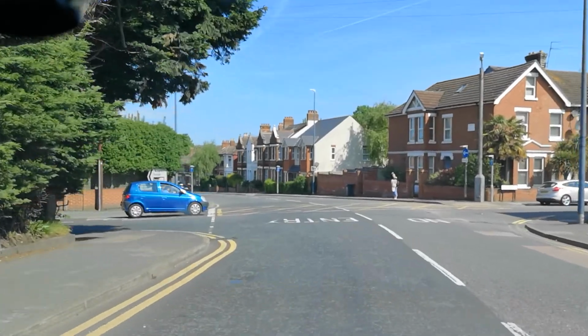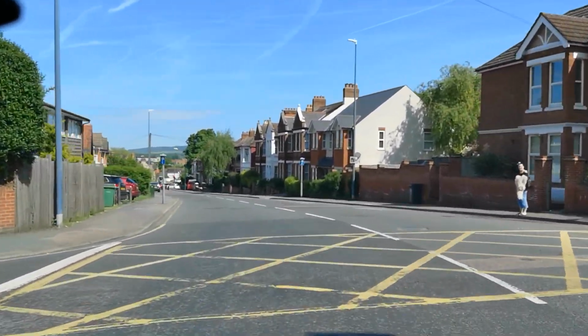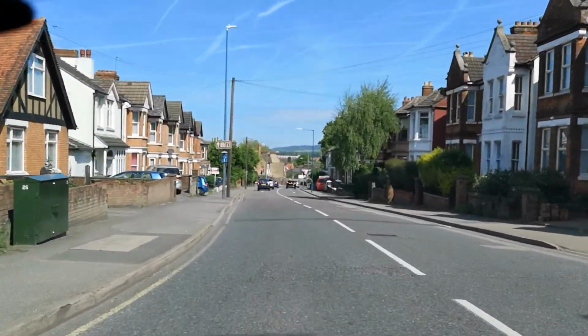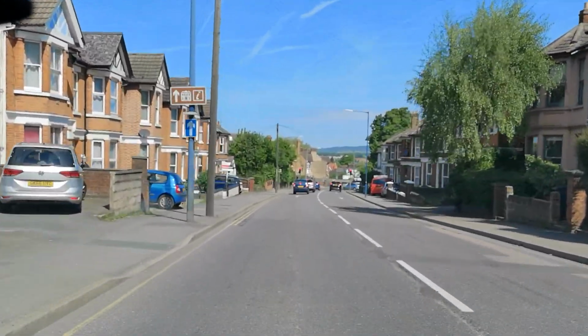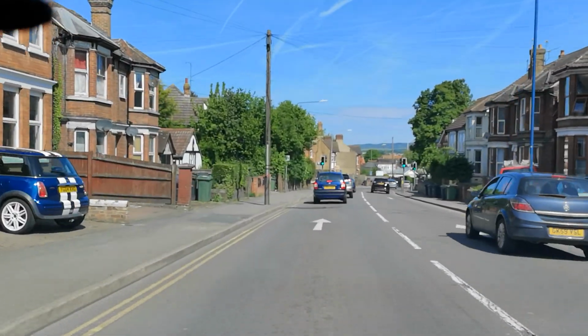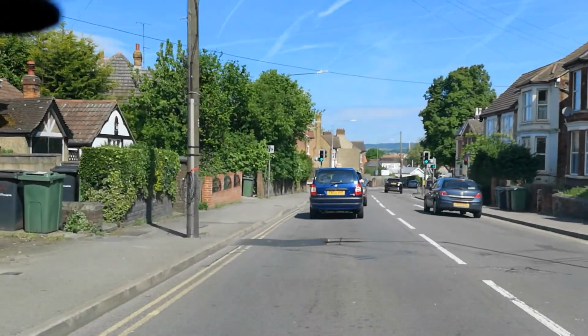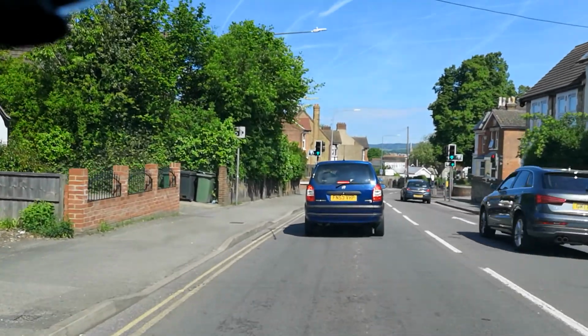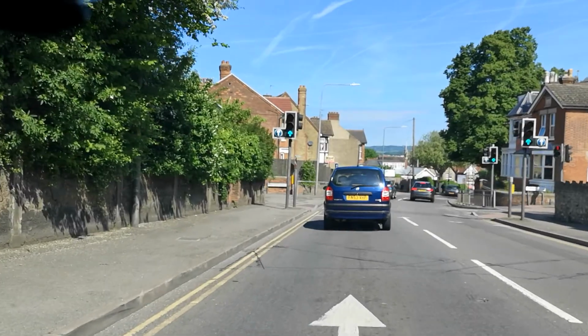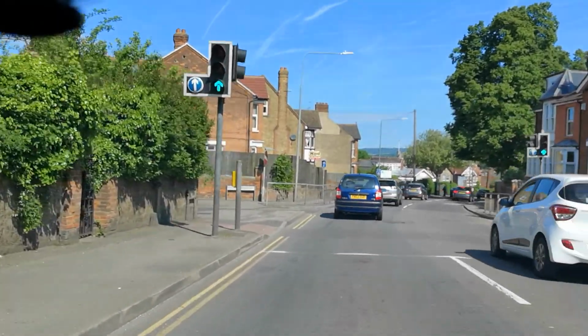And then we're going to carry on down the road, down to a set of traffic lights. We're keeping in the left lane, because ultimately we're going to take the next available turning on the left. The next road on the left is actually a no entry, so the blue and white sign on the traffic lights tells you that you can only go straight ahead.